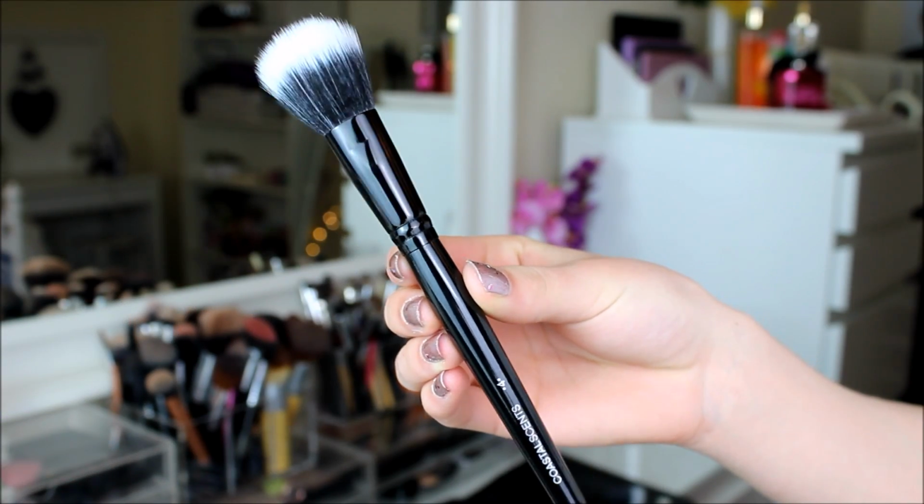Next is this brush, and this is number 4. I like using this brush for popping on blusher. I feel like it just gives a natural flush of blusher because it is quite sparse as well, so it doesn't pick up too much product, which is quite good when you're applying blusher because obviously you don't want big pink cheeks, so you don't have to tap off the excess as much because it is sparse. So you just pop on the blusher. So yeah, this is good for blusher.